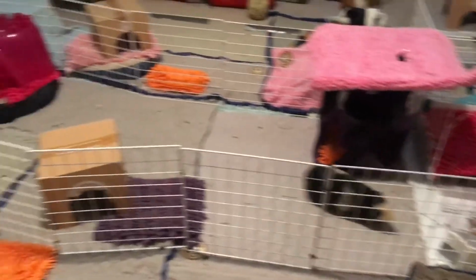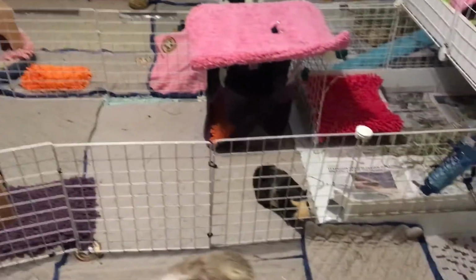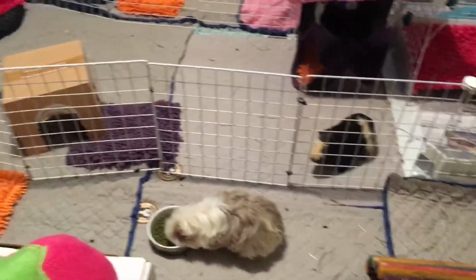This is my guinea pig haven, the guinea pig room. So if you ever see Coco running up the stairs and he takes a left, this is where he's coming.